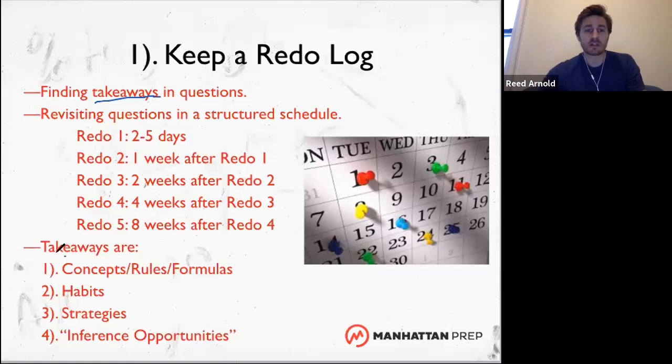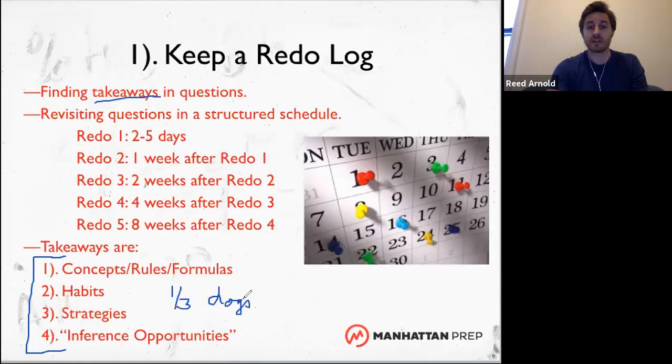Okay. Takeaways are typically 4 things. They're either concepts, rules, or formulas, just the basic building blocks of what the test is testing. They are habits you need to change. They are strategies you need to be more aware of. And they are inferences, or what I call inference opportunities, okay? An inference opportunity is just a chance where knowing a few pieces of information, or even just one piece of information, lets you know another piece of information. Like if I know 1/3 of a pet store are dogs, that tells me that 2/3 of the pet store are not dogs. That's an inference I can make instantly by knowing that piece of information. And the GMAT's full of such opportunities, okay? So look out for those 4 things. These are the 4 big things you want to find, okay?